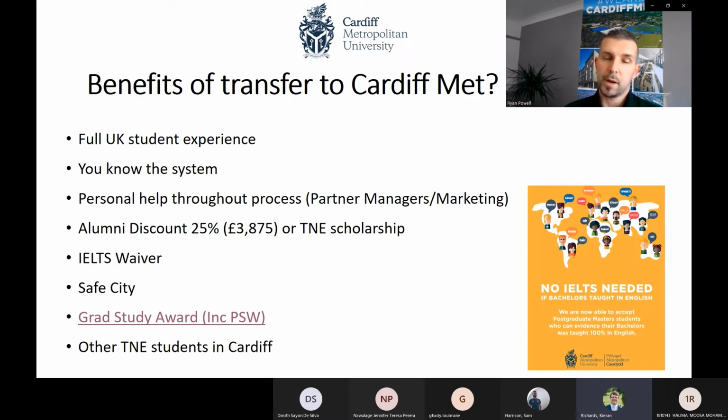But it's also worth bearing in mind the TNE scholarships that may be available. Depending on the time of year, it's worth talking to your partner managers, the link tutors, or your contacts in your relevant partner colleges to find out if there are any scholarships available from Cardiff Met, because we do try to offer some 50% scholarships for our partners as well. So keep an eye on that. It is always worth asking the question and seeing what other support is there for you if you're looking to transfer, certainly for level 5 or 6 in Cardiff Met.